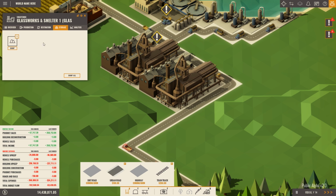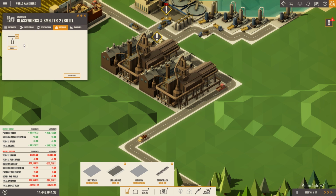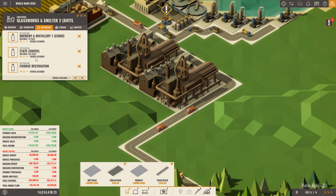But yeah, so now we started producing not only glass, but you know what? Real quick too. Sand there, we're fine there. Storage over here, I'm thinking we could probably start selling some of these bottles too. Let's do commercial. Nobody wants to buy the bottles, but I'm thinking state. The South will. Now they're 643 tiles away.